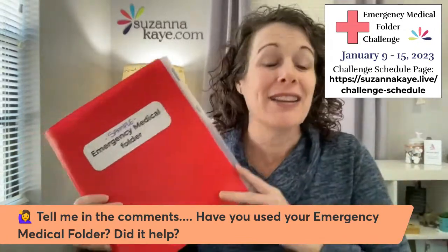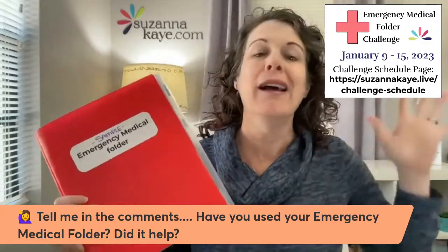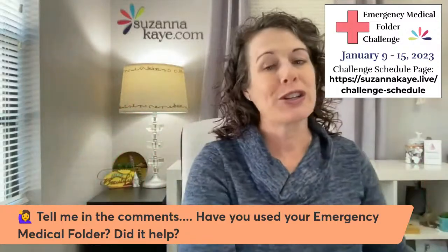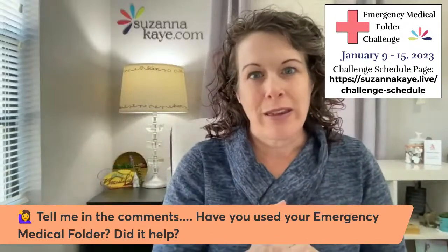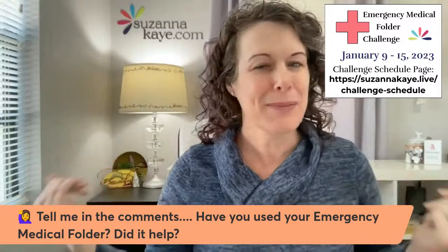And it's just filling it in. Super, super simple, right? Now, I'll tell you more about the Spark Life Binder later this week, but just remember that this emergency medical folder and the worksheets that come with it, those are all very similar to the worksheets that come with the Spark Life Binder, and they function in the same way to make it easy for you.